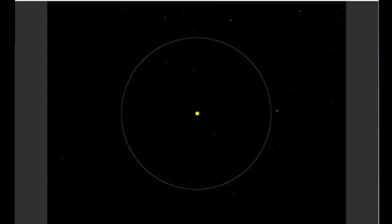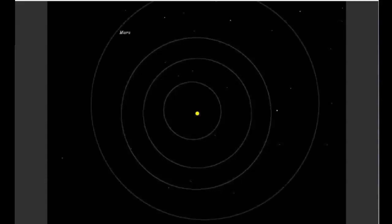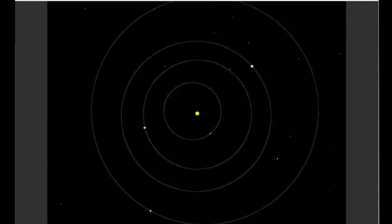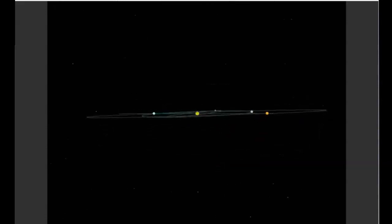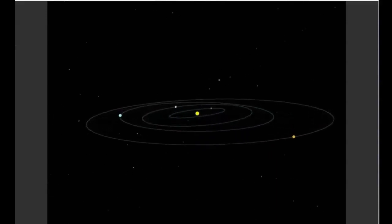But if we add the orbits of Mercury, Venus, and Mars, it's easier to see that the orbits are not quite circles, and that they are almost, but not quite, in the same plane. The orbits don't cross, so worlds don't collide.